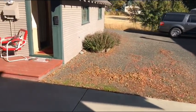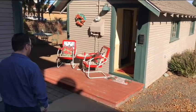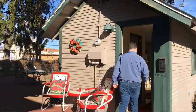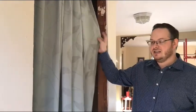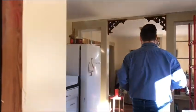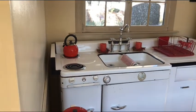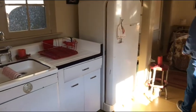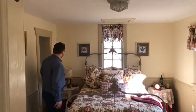Now, in the back here is a little casita, or little guest house. Now, this little room here, not really worth taking a look at too much, but it is plumbed as a bathroom. That was not taken care of because they didn't really use it, the current owners. But it is plumbed. It would be easy to convert into a bathroom. Now, they found some really cool appliances that match with the era. Bedroom here. Little closet here, but it's pretty small. Wouldn't really show up on film.